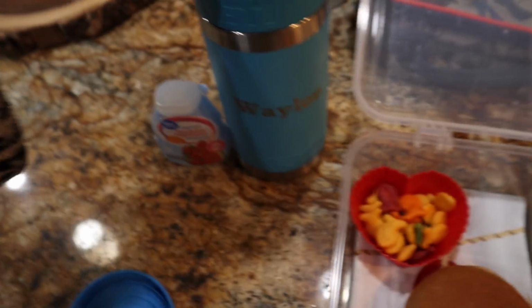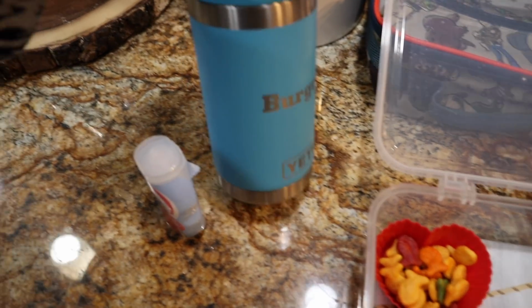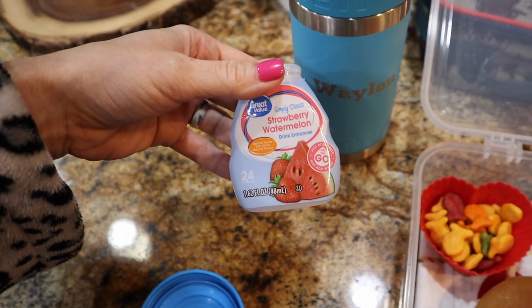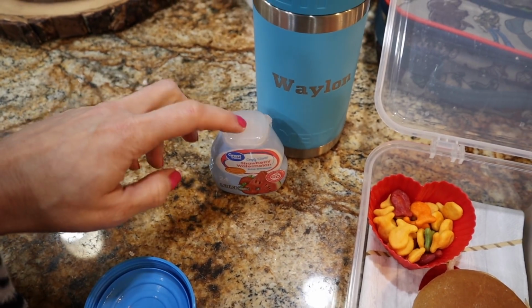And then for his drink, sister got these Yeti cups made for them for their birthday. How cute are these? Has her name on them. And I mean, come on now, bougie with the Yeti. I've got water in there with some of the Simply Clear Strawberry Water Lemonade from Great Value. We love this water enhancer versus the colored ones.